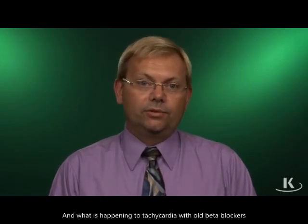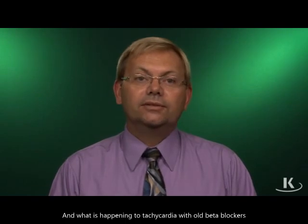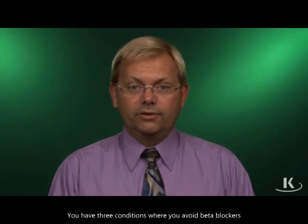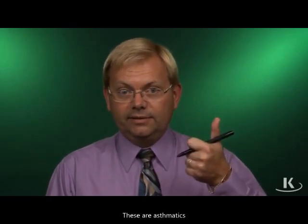And what is happening to tachycardia with all beta blockers? Well, indeed, it's cancelled. So you have three conditions where you avoid beta blockers. These are asthmatics, people with peripheral vascular diseases, particularly Prinzmetal, where it's an absolute contraindication, and diabetics. In these patients, we want to use other drugs if possible than beta blockers.